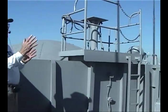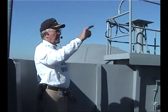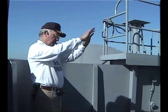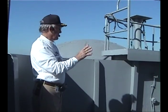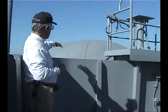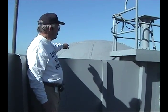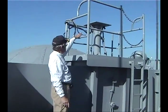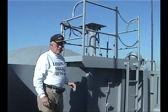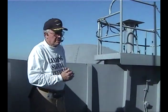When they put the angle deck on, they put the Pri Fly, the control tower, here, and they took this out and made a place for people to come and watch the landings. The dome behind me is the approach control radar for low visibility carrier approaches. This stand pedestal right up there had an SPN-12 radar mounted on it.